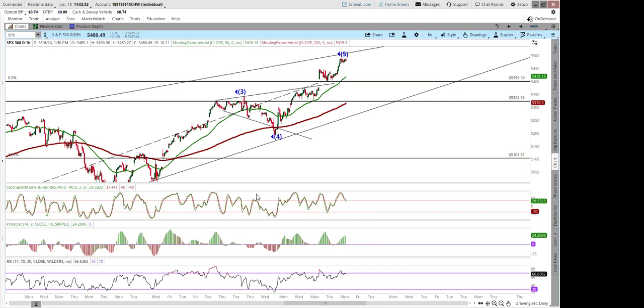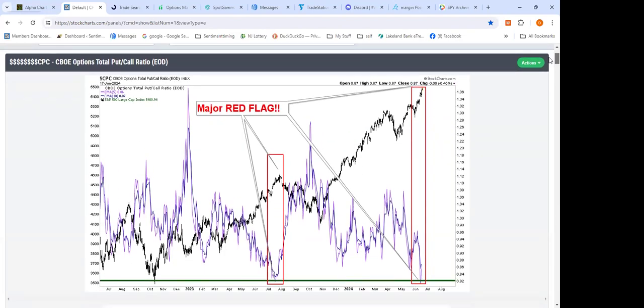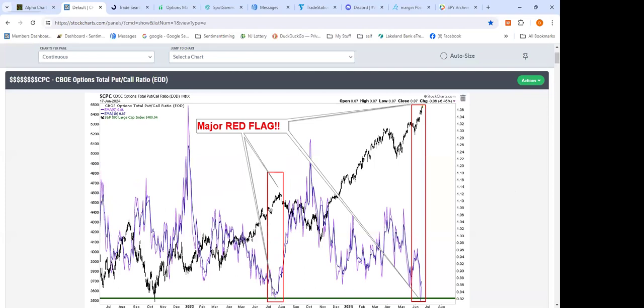Okay, so share. This is what I'm talking about with the major red flags that I'm seeing. Again, they could fix themselves, but right now the put call ratio is basically telling us there's zero protection, so everybody is only looking higher. The last time we saw it at these levels, David calls it a 10% correction. I'm not sure if that's going to happen. It wouldn't surprise me, but right now this is the first really major red flag.